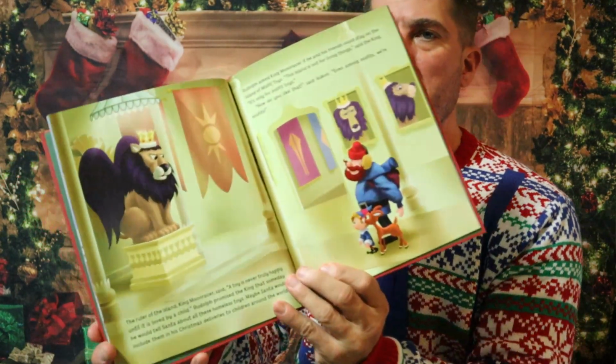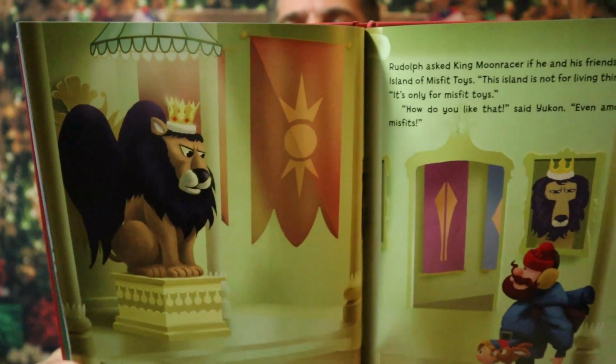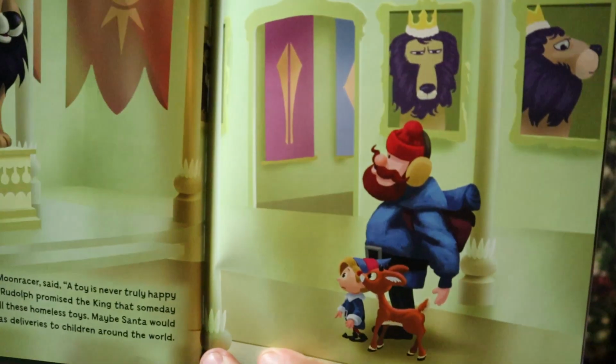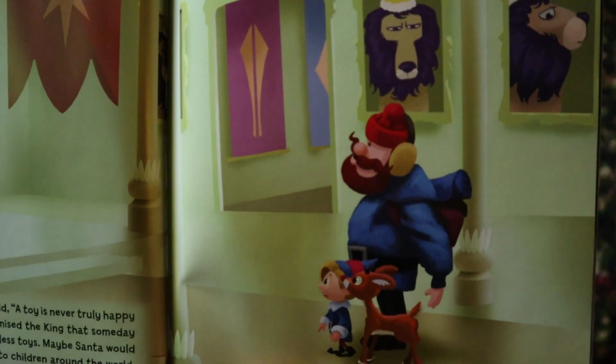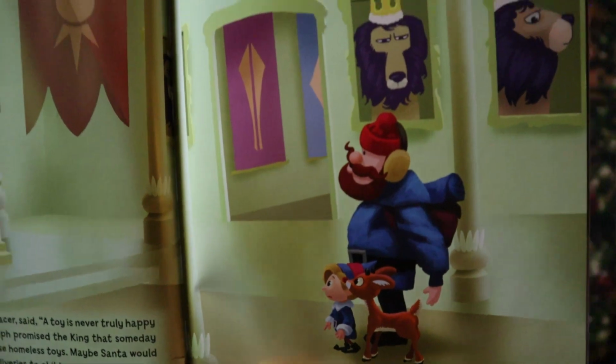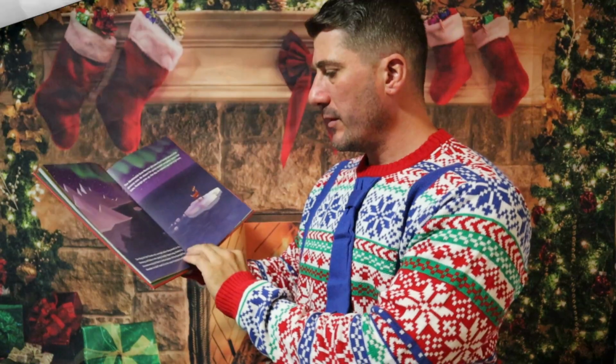Oh. But check out King Moonracer, right? The giant lion, and he's looking down upon the crew, and he tells them, look, this island is not for living things. This island is for misfits, okay? But Yukon Cornelius is like, dude, even amongst misfits, we're misfits.